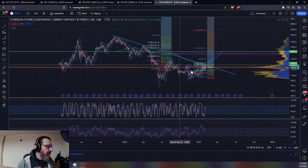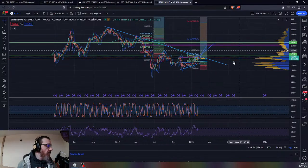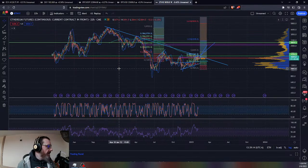You know, there's not much room to break down here on the futures. And if it did, it would be some pretty ugly market structure if we were to break down below, say, the 999 level on these futures contracts for Ethereum. So I think we're in a good range.